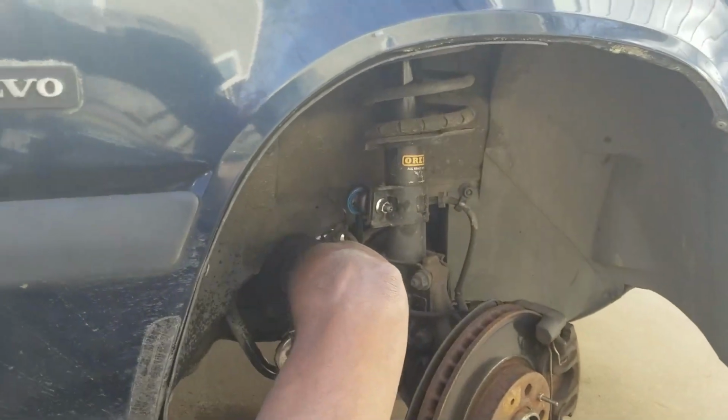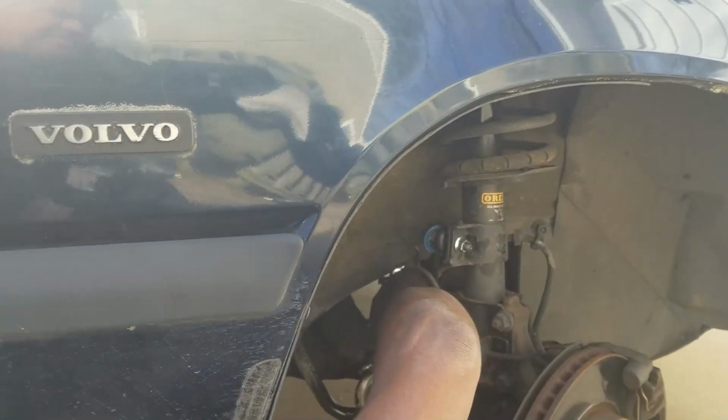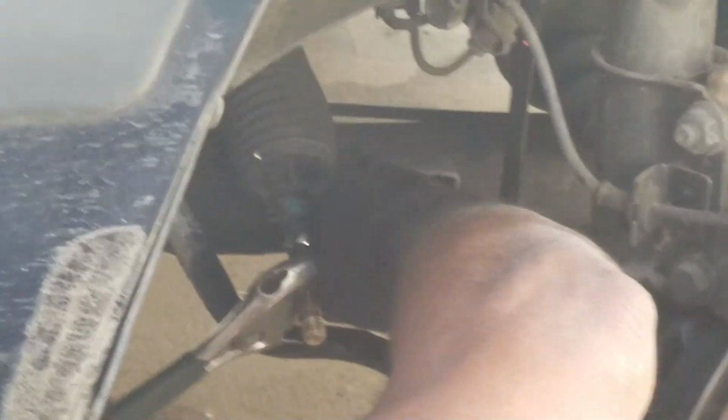Out of alignment. Yeah, the massage lady said it. Gosh, dang. Wow, this thing's so jacked up.